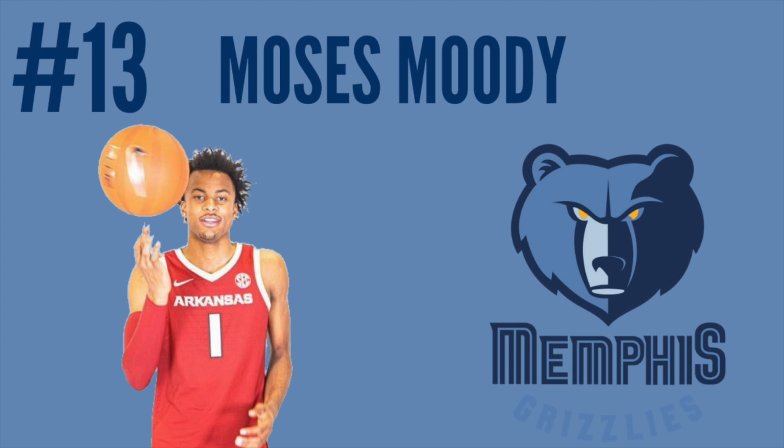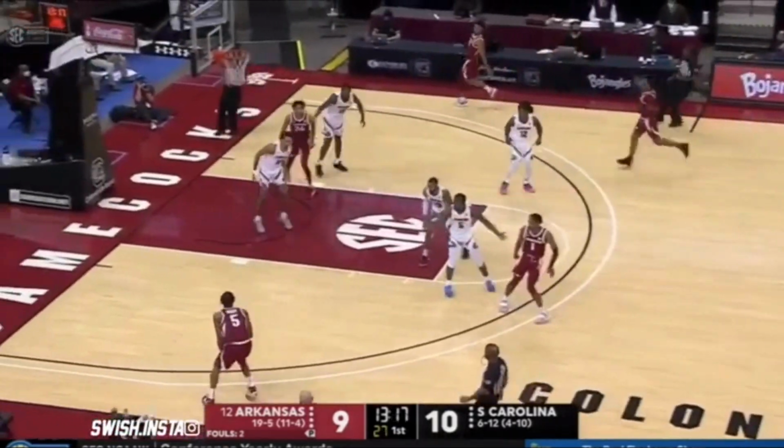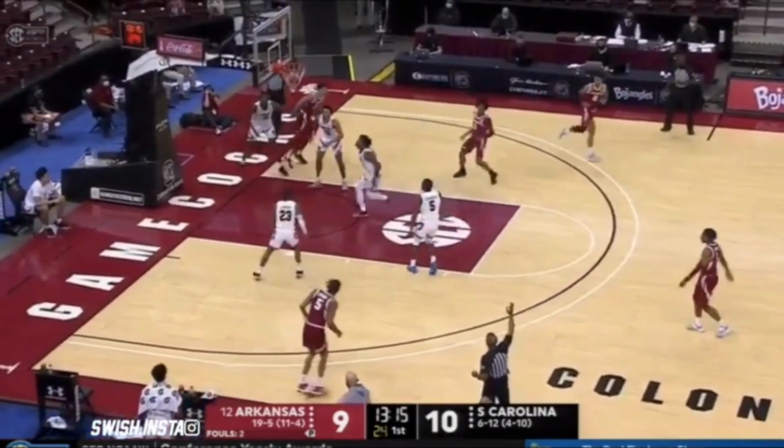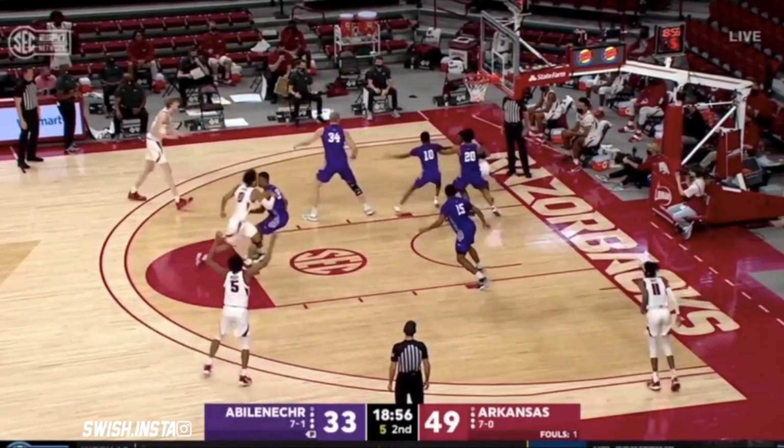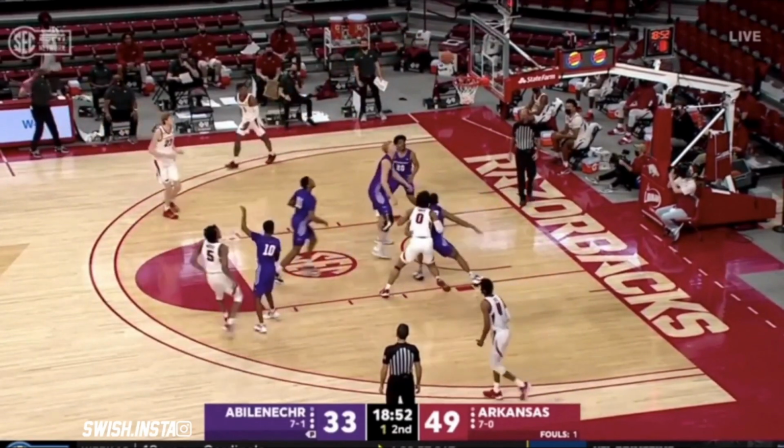At 13, the Memphis Grizzlies select Moses Moody. Memphis gets a shooting wing who has been tearing it up for Arkansas this year. Like Kispert, Moody's shooting is his main appeal, and he will definitely be a worthwhile asset in what is turning out to be a really versatile and skilled Memphis squad.